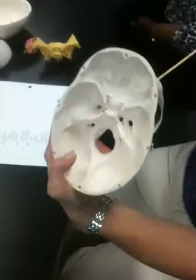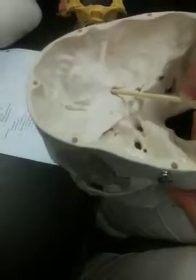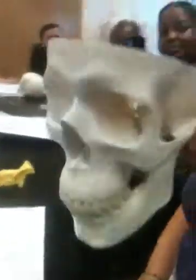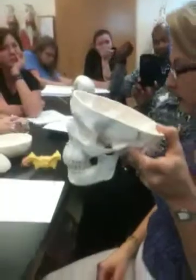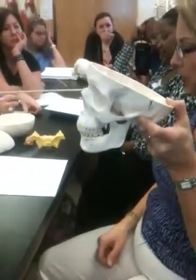Now let's look at the sphenoid back in the cranium, and we have the optic canal, which is right here. Can you guys see that optic canal? What do you think goes through there? Optic nerve. Right, the optic nerve, and you can see the tip of the pointer here. We've got one on each side. The optic nerve takes visual stimuli and brings it to the brain. So, optic canal for the optic nerve.